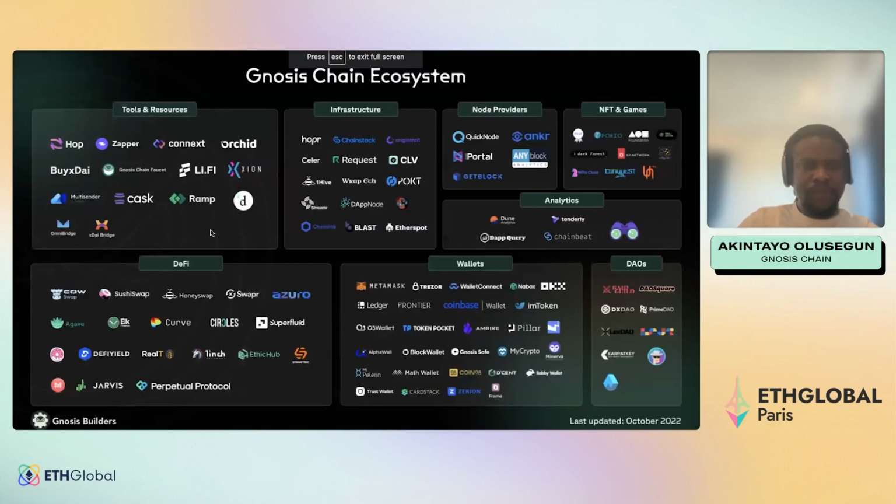And what are some cool projects on Gnosis? I think I already responded to that. We have quite a number of projects that are on Gnosis chain. I could quickly share my screen to show you a slide. So these are some of the projects that we're able to put together that are on Gnosis chain. You can see we have DeFi, tools and sources, infrastructure projects, DAOs, NFT games, node providers. This list, I think, is a bit old. I'm sure there are other projects that are coming up as we speak.